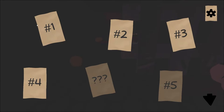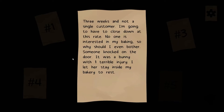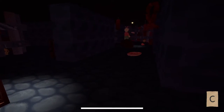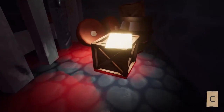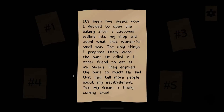Okay, so she can walk around when I'm reading notes. That's fun to know. 1, 3, 1, 3, 1, 5. And I need one more. Where do I go though? I don't know where to go. God, this place is littered. Oh god. You kidding me, right? Okay. Head back. 5.